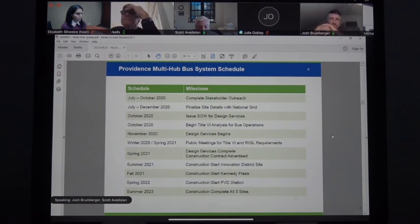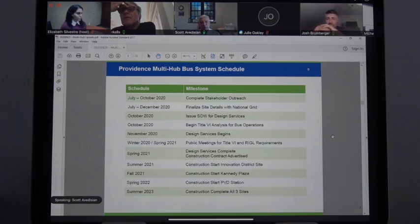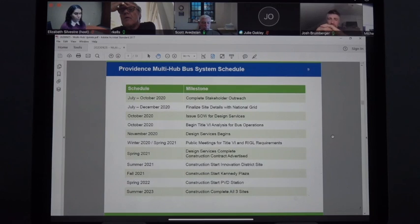Also, Josh, the other thing that is exciting is the connection to the DTC stops that already exist to have less than 5 minute frequency. That is really a big boon to the system and a big bonus for us.